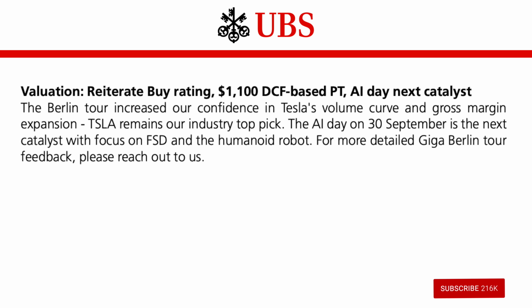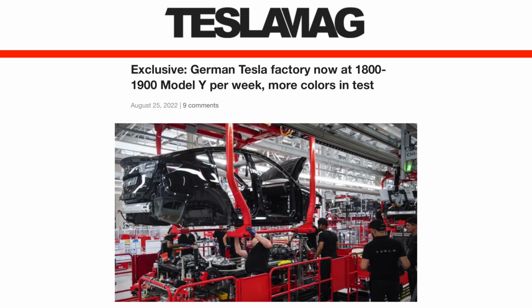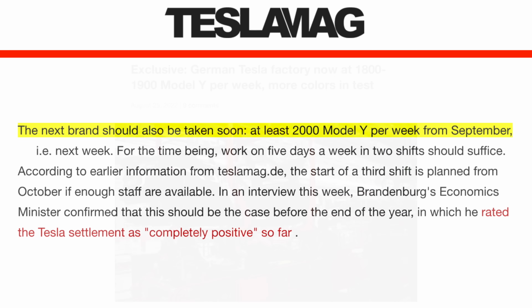And then also on Giga Berlin, we do have a couple of rumors about Tesla's current production rate. TeslaMag.de earlier today reported that they have been told by sources that Model Y production at Giga Berlin has reached 1,800 to 1,900 per week and would expand to at least 2,000 Model Ys per week starting from September, so next week. However, it does appear that this report may not be accurate.